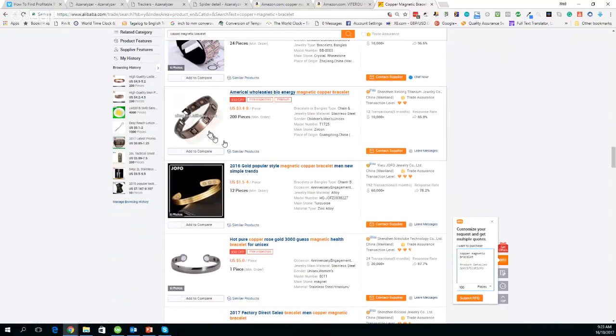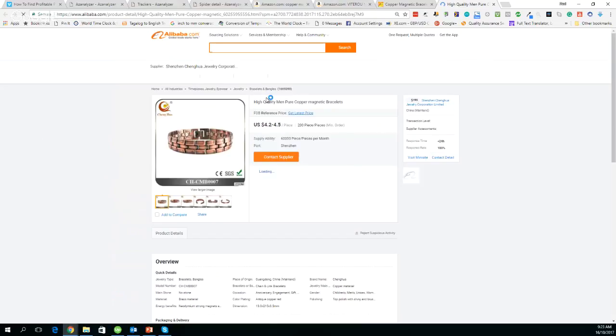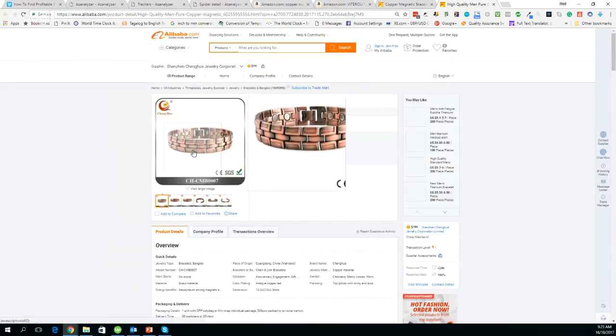That's not quite the same. This one looks a little bit different. This looks pretty close. This one looks all right. I quite like this one here. So what I'm going to do is open that up and have a look at some of the details on here. That's not exactly the same, but I think it's more suitable for a guy.